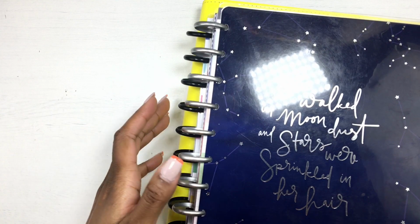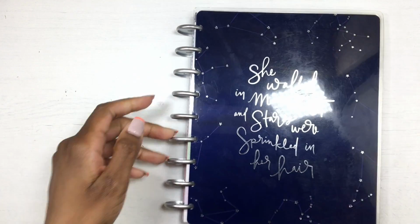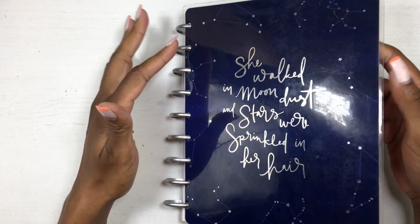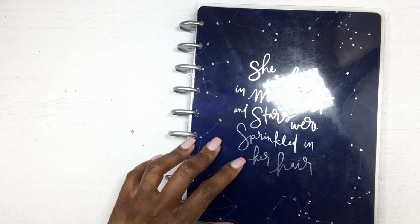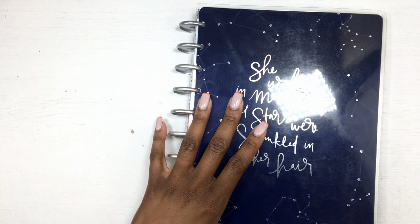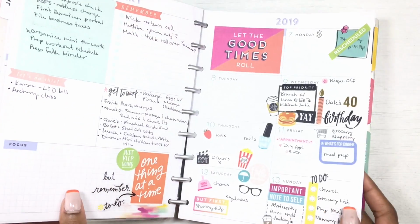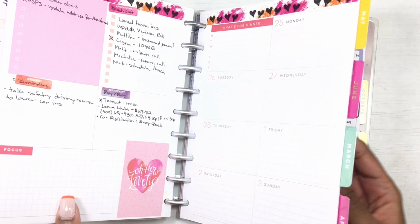So I'll start with the classic sizes first. And right now, for my catch-all planner, I am using the Supermom. It has this cover because currently I'm using a deluxe cover for my catch-all, but I just want to show you which one I have. So I have the classic Supermom planner that I've been using for all of 2019 so far.